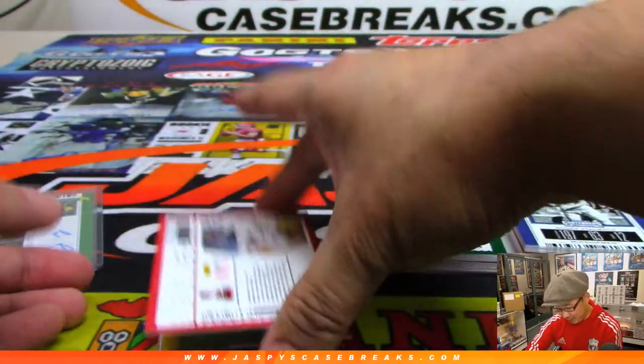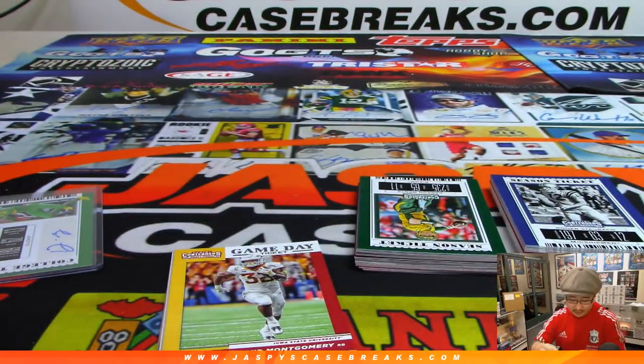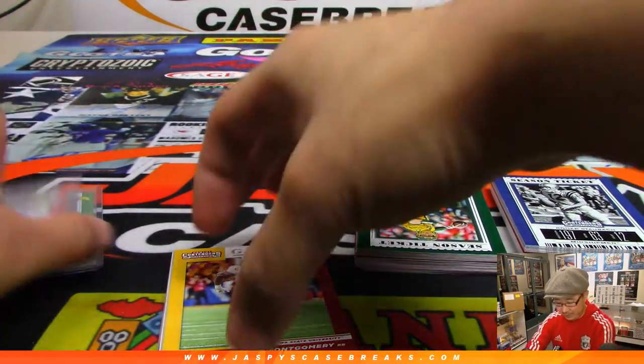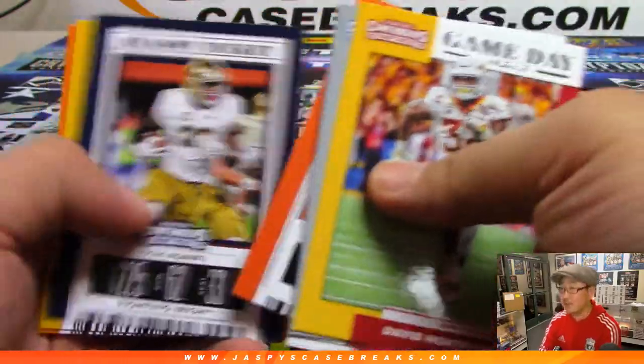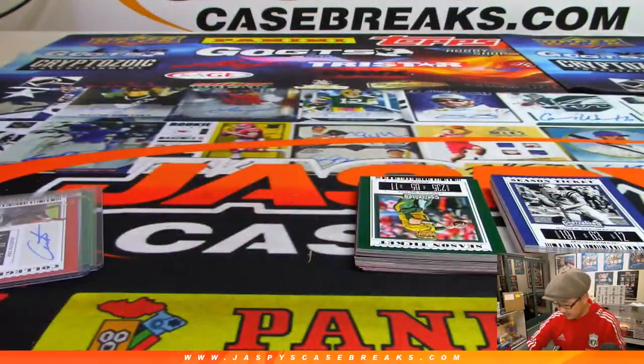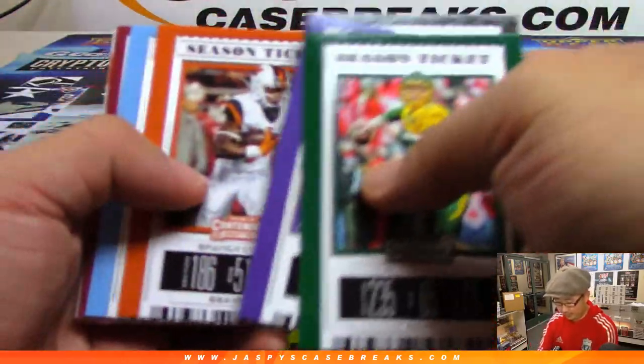Another receiver, Antoine Wesley. Where did he go? Antoine Wesley, I don't think he was drafted. All right, it happens. You never know. Could have been an undrafted signee. Doesn't say it on this Wikipedia list here. Maybe worth a second look.